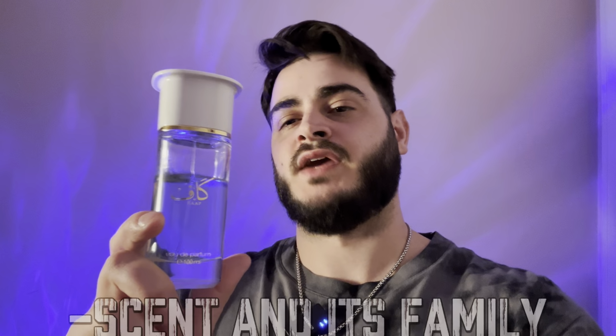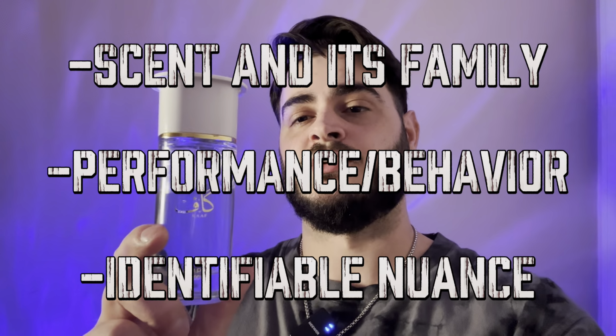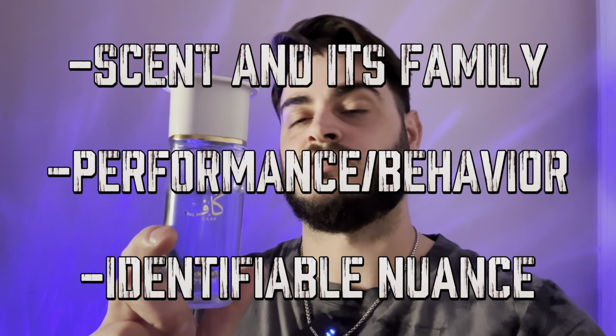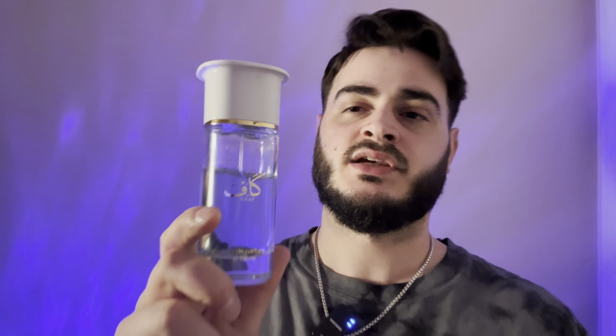So how would I define quality? It depends on the scent's profile, the family that it's in, and what it can compete with in that scent family, its performance and power, and any nuances that make it unique or special or just exciting. Okay, so that would be what quality is. The bottle as well must be of some quality.